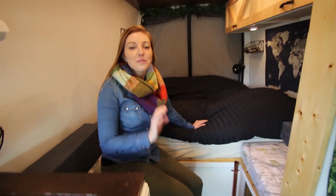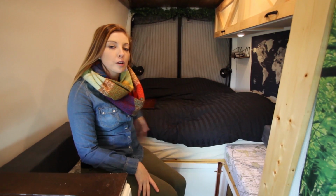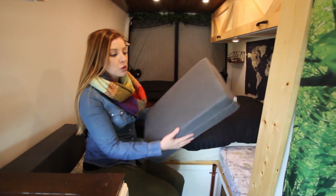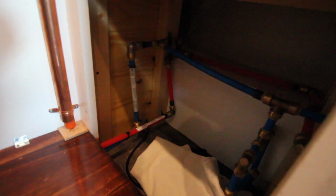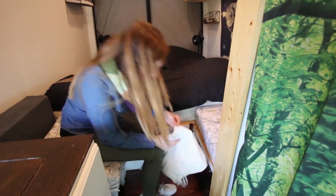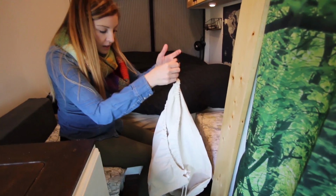So to make this section of the bed, I actually cut the 6-inch memory foam at the bottom and then I divided that into 4 pieces. And then I made a cushion cover for each individual piece to make a little seating area. So down here, if you look under there, is a little storage space in between the plumbing. And I usually put dirty laundry under there. I have this bag from home that I added a little loop to with ribbon. And I added a hook so the bag can kind of stay open. And you can just toss your laundry into there.